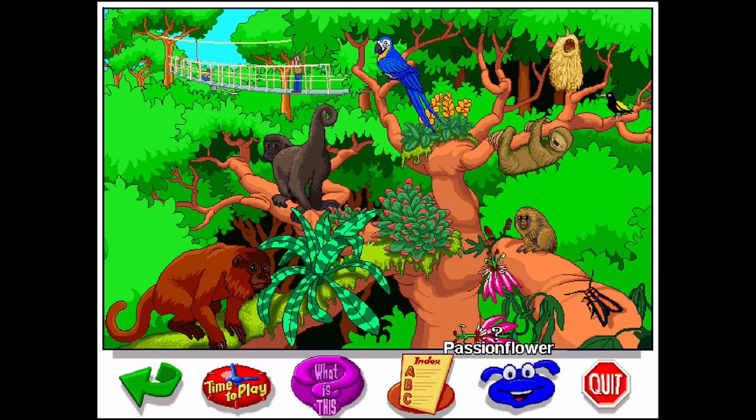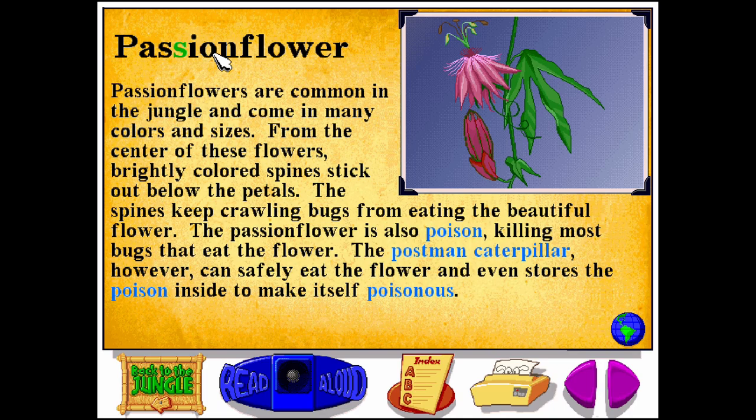Passion flower. P-A-S-S-I-O-N-F-L-O-W-E-R. Passion flowers are common in the jungle and come in many colors and sizes.